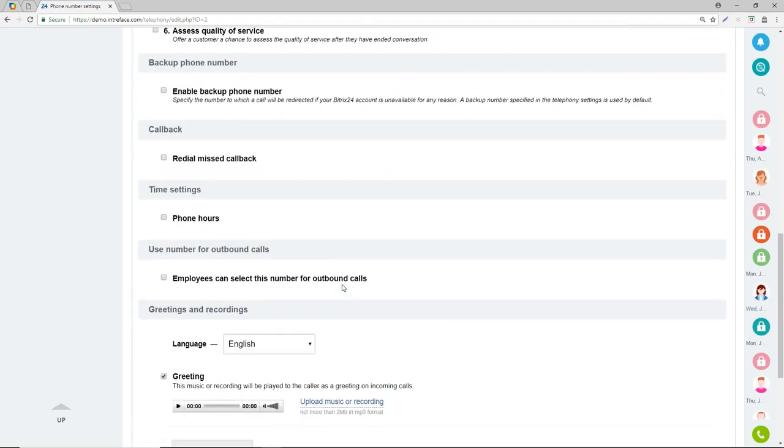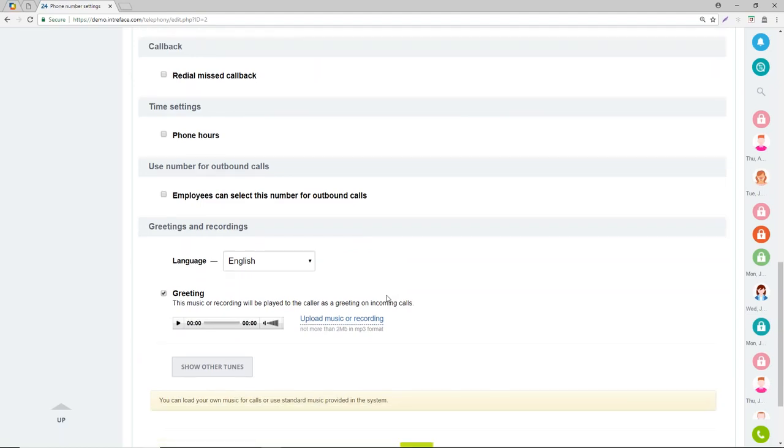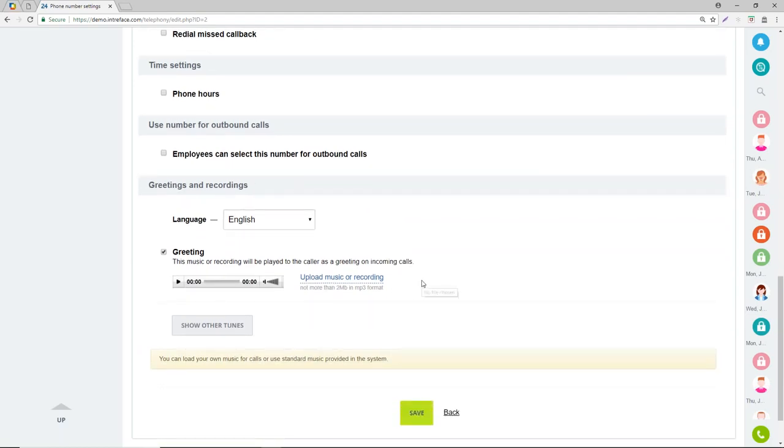Skipping through some of these, you can set time settings. At the end here, you can use the standard greeting that's provided with Bitrix, or you can record your own recording, or upload your own music as well. So that would be the standard introduction greeting message.